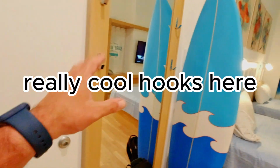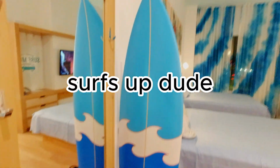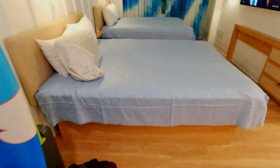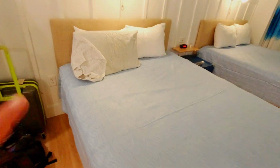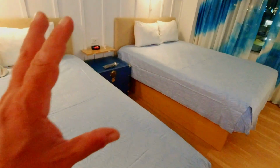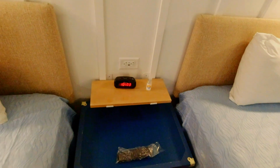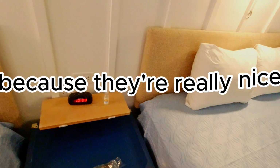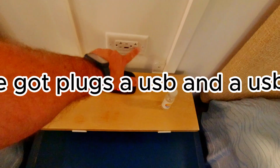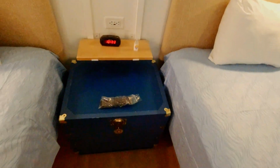Really cool hooks here. You can hang things from. Cowabunga, surf's up, dude. We got a surfboard divider here on the door. When you come in here, you have 2 beds, a couple pillows, luggage doesn't come with the room. Here in the middle, you have a basic alarm clock. Now these are kind of like equivalent of value resorts. However, it's like value plus because they're really nice. This has some hand sanitizer. We got plugs, a USB and a USB-C, which is nice because that means they've updated it. So that's like now a standard.